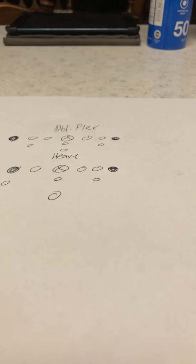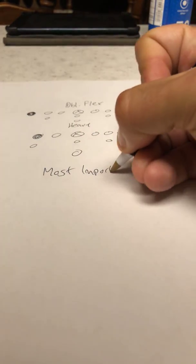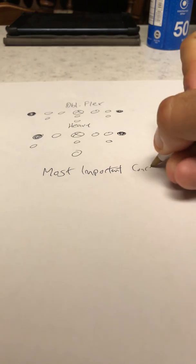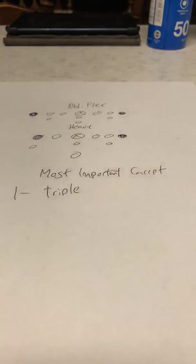Now, the number 1 most important concept in the offense, by far, is the triple. Everything you do comes off the triple. The triple option is not a play. Yeah, I'm saying it's a concept here, but it's more than just a play. It's your offense, because it's the only thing you ever want to do. You want to run it every single play, every single game, until you retire. That's why you're doing this.